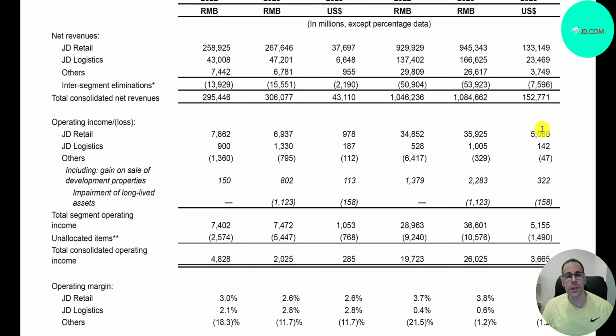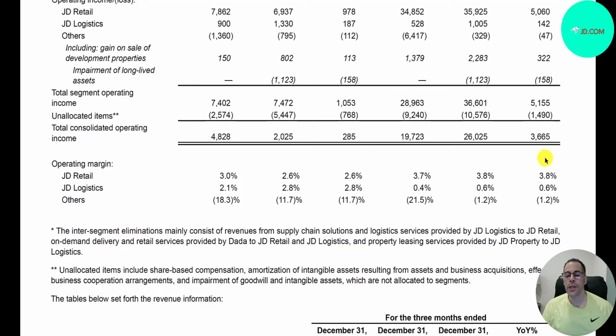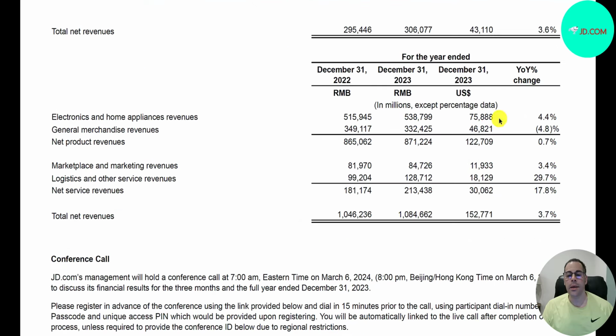At least their margins are pretty small. In retail, their operating income is $5 billion, logistics $140 million. So total operating income $5.2 billion. You can see their margins down here. It's under 4% for JD Retail, 0.6% for logistics. They had $76 billion of sales in electronics and home appliances, $46 billion in general merchandise.